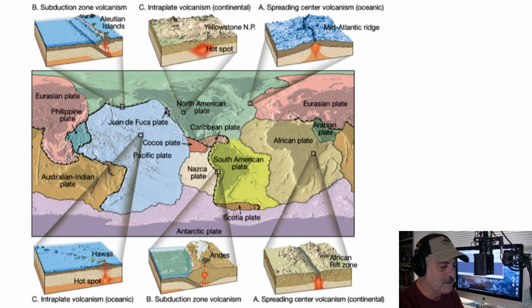At the bottom down here, you can see a continent overriding the ocean plate in that subduction zone, the Nazca plate there. So that's the vignette in the middle at the bottom. Just to be clear, up in the upper left-hand side, that's an ocean plate and an ocean plate there. That is the Aleutian Arc, which is partially an ocean plate overriding an ocean plate.